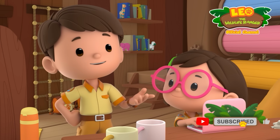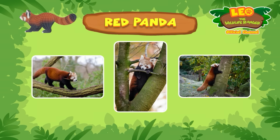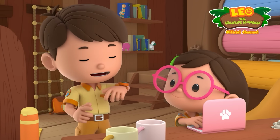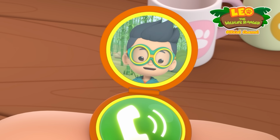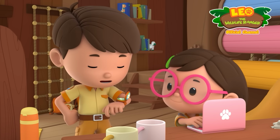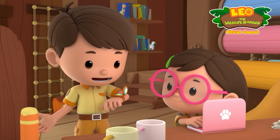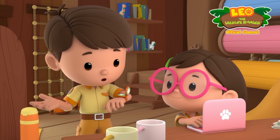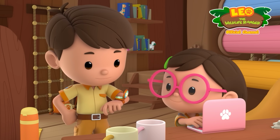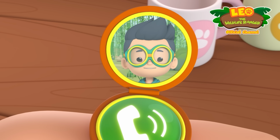Does it say where we can find them? Red pandas can be found in the eastern Himalayan forests. They spend most of their time in trees. I'll tell Kai about what we found. Hi, Leo. Did you guys find anything? We sure did. Red pandas can be found in the trees of the eastern Himalayan forest, and they eat bamboo. So we'll have to search for a forest with lots of them. Great! I'll narrow down the search and send you a location.